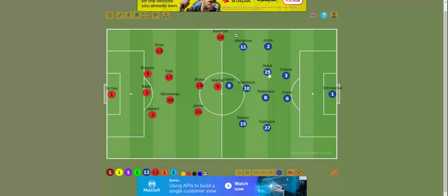The only time United looked threatening was when Ndidi and Tillemans were caught out of position. United were able to play behind. At times, Ndidi and Tillemans would roam a little bit, so every time that United got a player in behind them, they looked quite threatening. Matter of fact, United's first goal was extremely lucky.